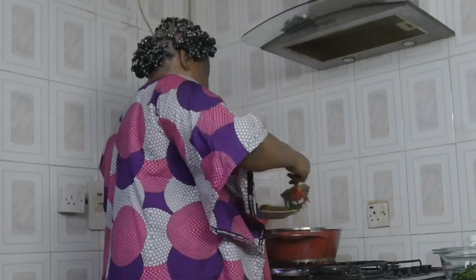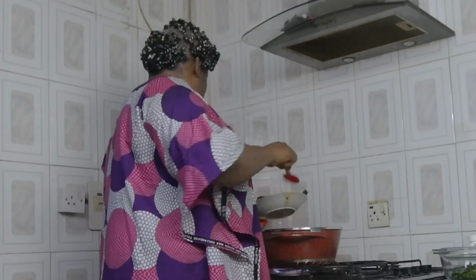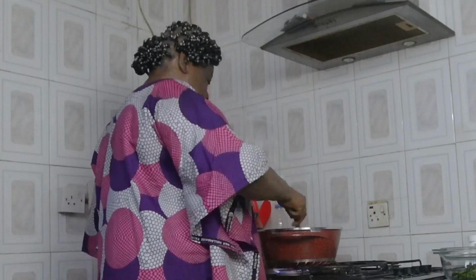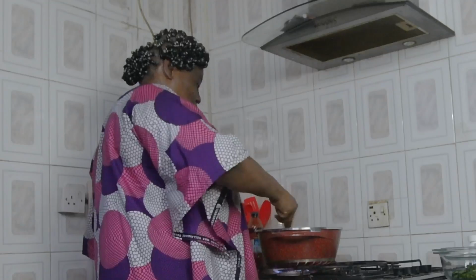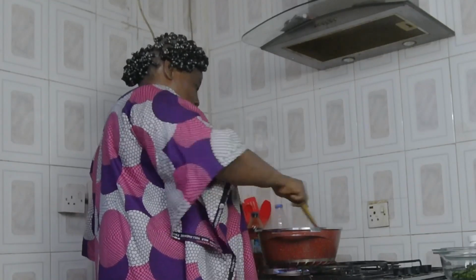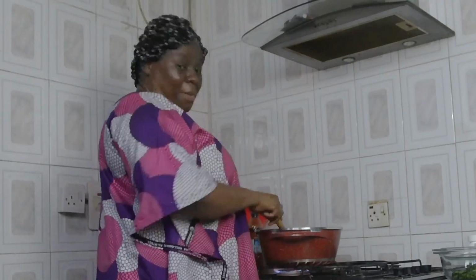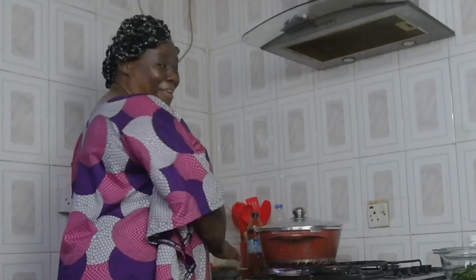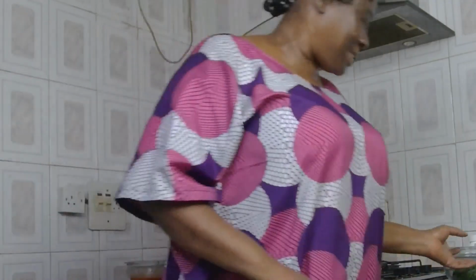The fish is breaking into pieces, so I have to bring out the fish so it doesn't break. I'm going to show you the front face of the food soon, and then I'm taking out a portion for my own only. Remember, everybody in the house is not going through menopause, so don't put them into suffering. You allow it to simmer for 2 minutes.